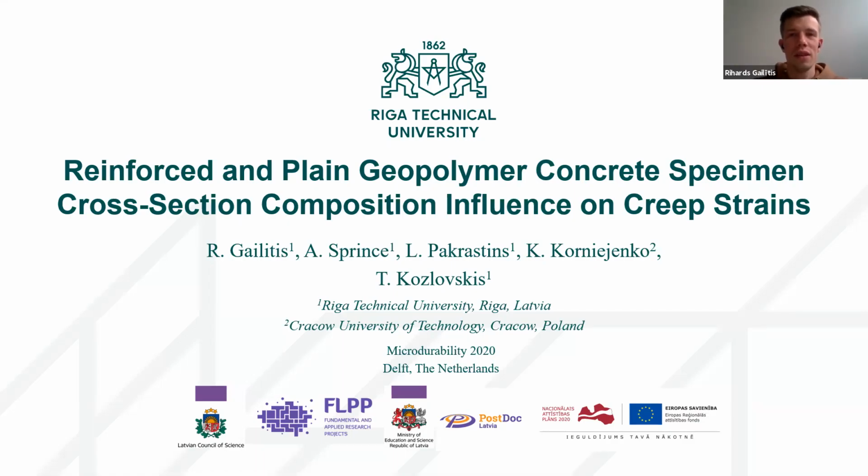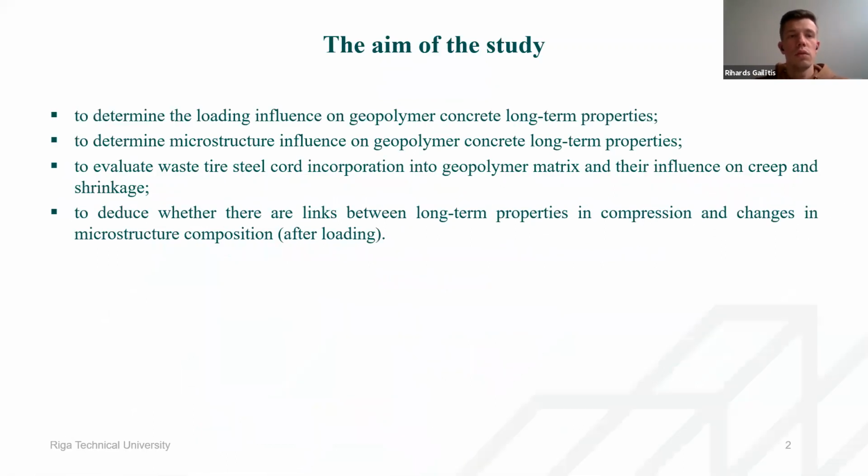My name is Gailitis, and today I can tell you about reinforced and plain geopolymer concrete specimen cross-section composition influence on creep strains. The aim of this study was to determine the loading influence on geopolymer concrete long-term properties, as well as to determine the long-term properties for two different geopolymer concrete mixes, one with steel cord reinforcement and one without, and also to determine microstructure influence on geopolymer concrete long-term properties, and to deduce whether there are any links between long-term properties and changes in microstructure composition after loading.